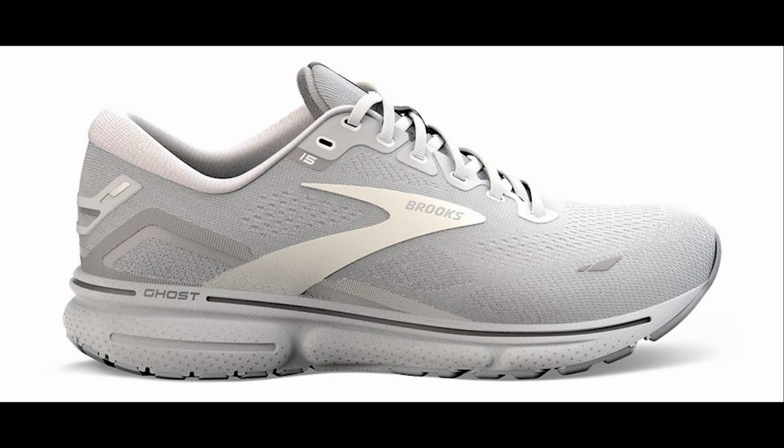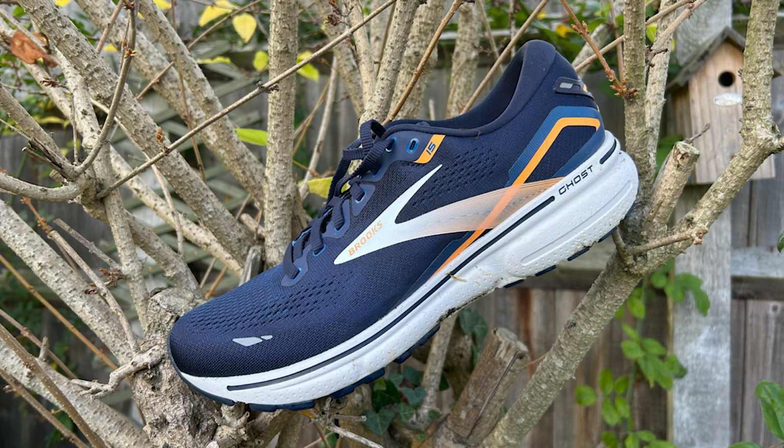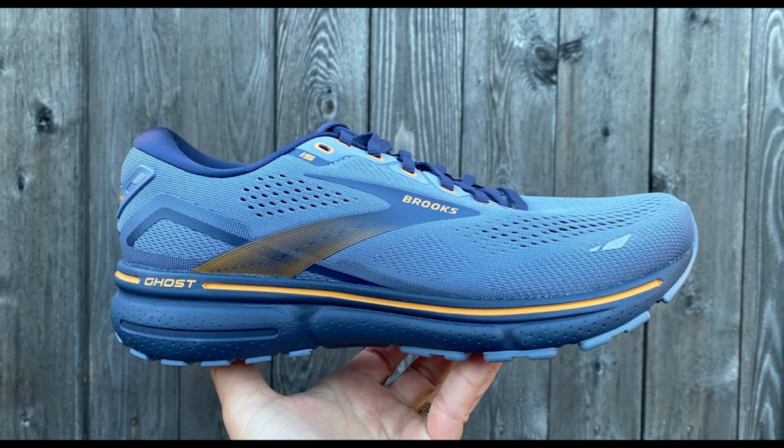That sponginess our tester refers to is the soft give that adapts to the bottom of your foot, as the foam's firmness provides support and shock absorption. DNA Loft, which is compression molded EVA, was previously used in the Ghost 14's midsole.